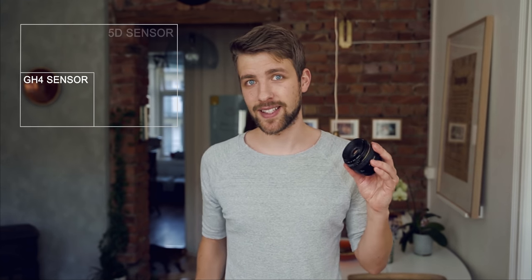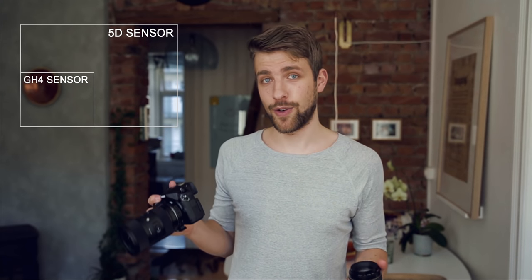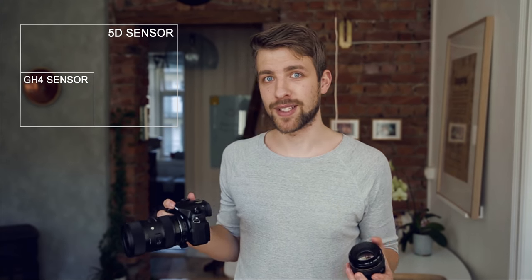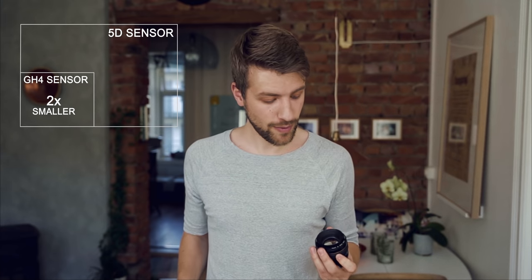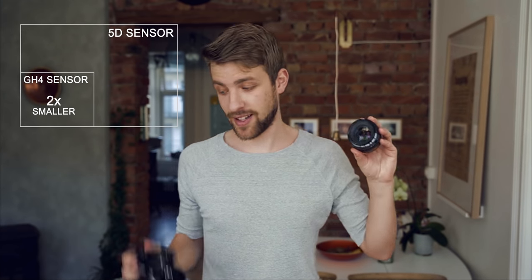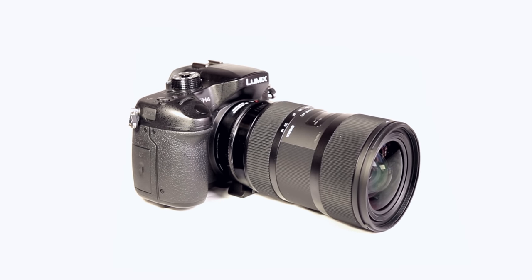Since I already had the Canon 5D Mark II full-frame camera, I had a lot of Canon full-frame lenses, like the 50mm. If I were to use those lenses on the GH4, it would crop the image two times, since the sensor inside the GH4 is twice as small as the full-frame Canon 5D sensor. So, for example, a 50mm would be a 100mm on the GH4. And since I almost never used that much zoom, it was not an option. The other downside was the low light performance of the GH4.